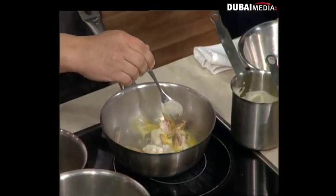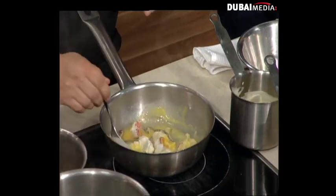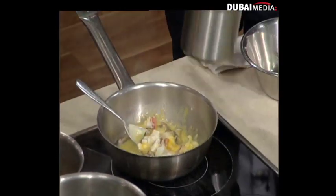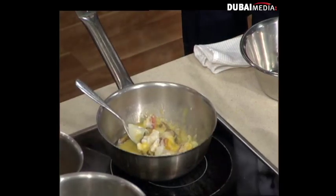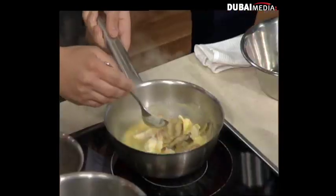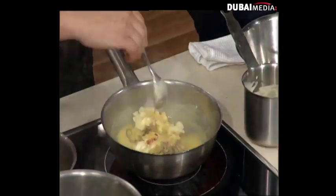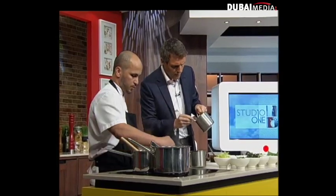Just to get rid of the sharpness of the garlic and get the sweetness from it. Because when you cook the garlic for a long time, you get a really, really nice sweet flavor. Wow, that's what you're looking for. It's really creamy, isn't it? So it leaves that sort of bitterness that you sometimes get. It's really nice.